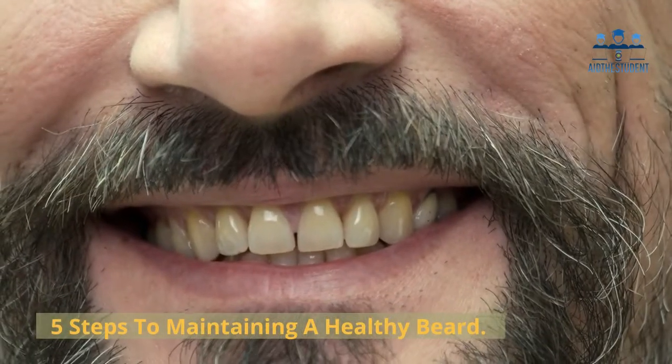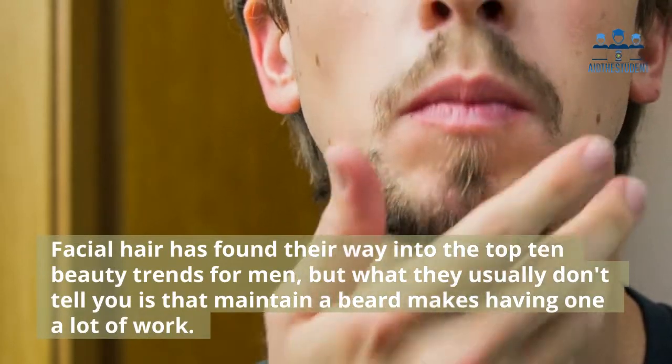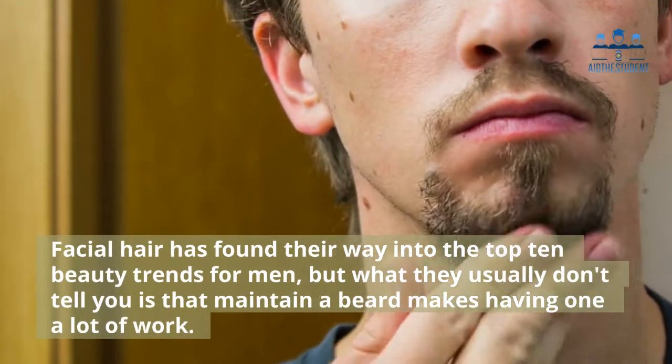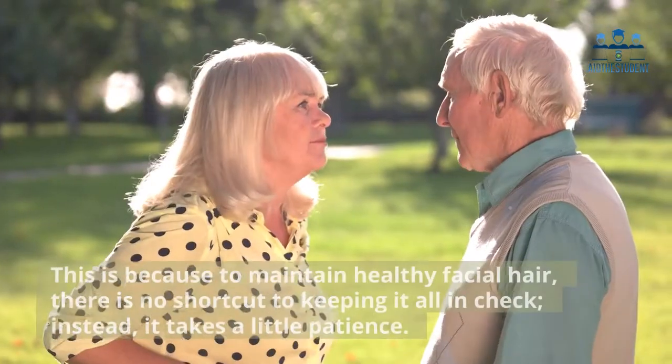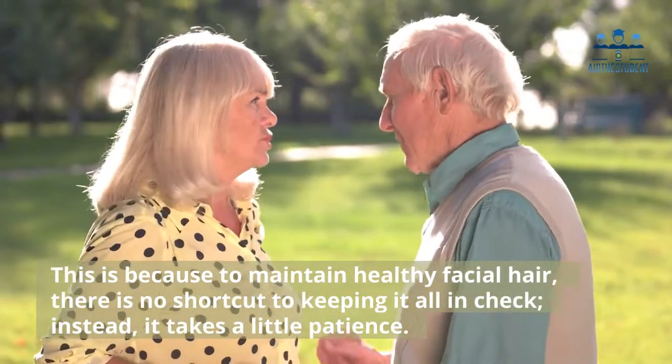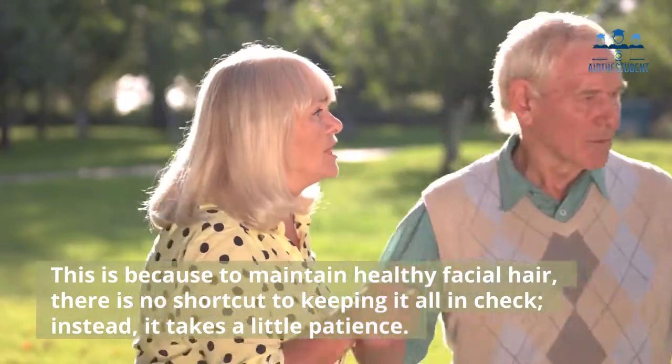5 Steps to Maintaining a Healthy Beard. Facial hair has found its way into the top 10 beauty trends for men, but what they usually don't tell you is that maintaining a beard makes having one a lot of work. This is because to maintain healthy facial hair, there is no shortcut to keeping it all in check. Instead, it takes a little patience.